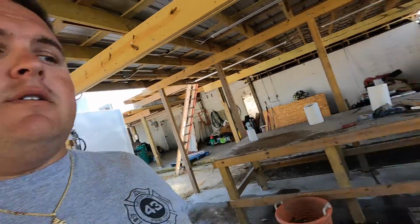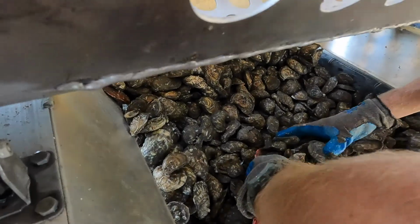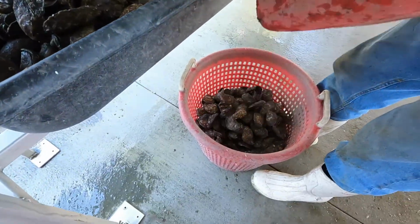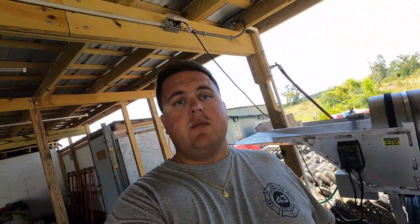All right, so the only other thing to do now is to bag up our returns, the ones that are a little bit too small. And we're going to put those into baskets, my apologies, and then put them into cages tomorrow. Norris is here now, scooping them out, putting them into the baskets, and then when he gets done with that, the only thing left to do is clean up. So that's what we're going to take care of now.